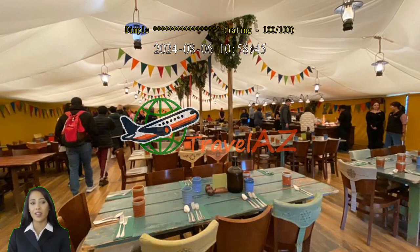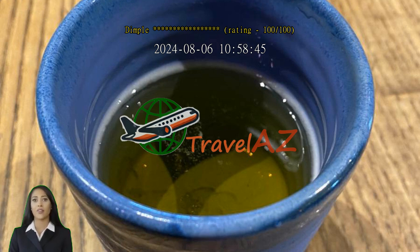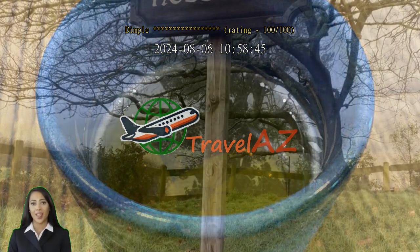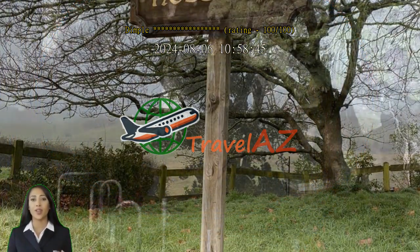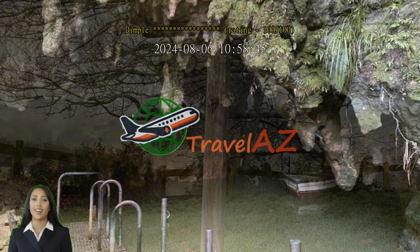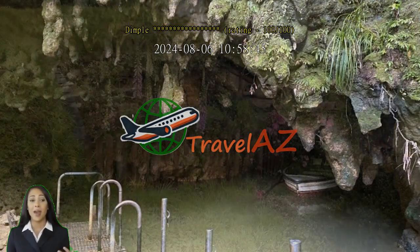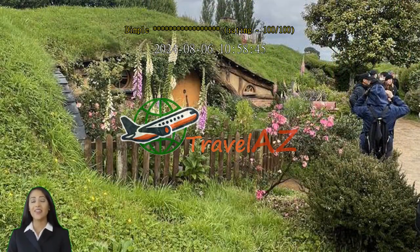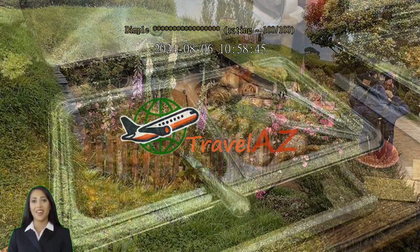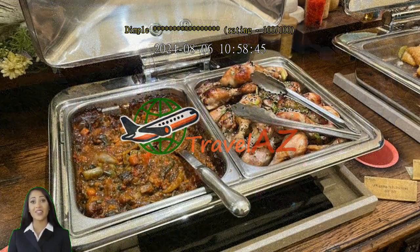My recent adventure to Hobbiton and the Waitomo Caves was an enchanting experience that beautifully blended the charm of the cinematic world with the wonder of nature. If you're a fan of The Lord of the Rings and The Hobbit, this tour is a must-do, putting you right in the heart of Middle-earth. Before soaking in the magic of Hobbiton, our group journeyed to the mesmerizing Waitomo Caves. The transition from the outside world to the cool, dark caves was a thrilling experience.